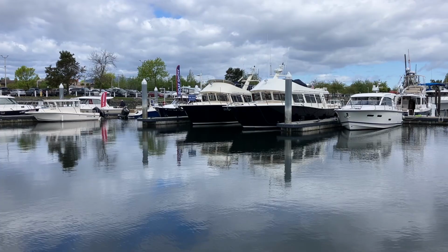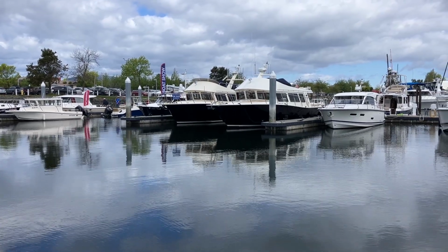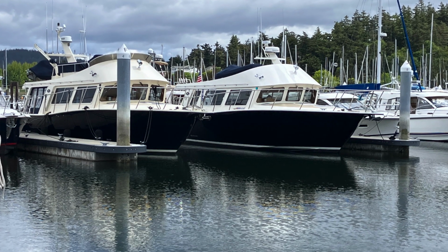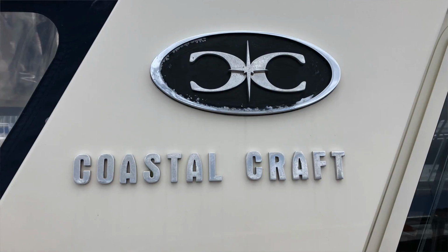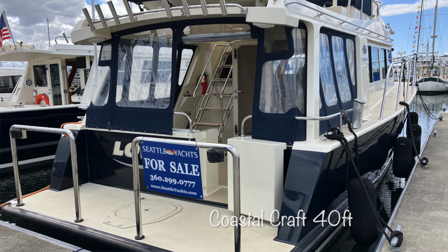So there's two other boats that we saw when we were there. These are Canadian boats, and they're aluminum boats. A lot of the previous ones we were talking about were fiberglass, but these are aluminum, and you wouldn't know it by looking at them. They're called Coastal Craft. That's right. And we saw two of them. We saw a 45-footer and a 40-footer.